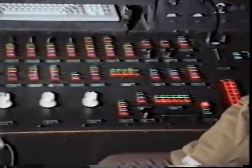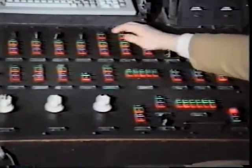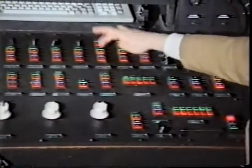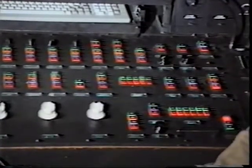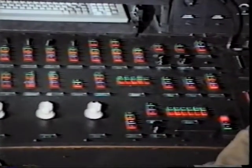Mm-hmm. And various parts of the projector start to move, and things turn on, and you can turn on suns and moons just by pushing buttons on it, and they fade up nice and slow. Goes the moon across the sky. Well, there goes the sun across the sky.